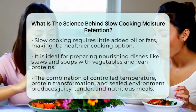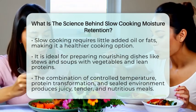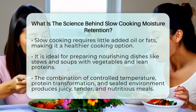In the end, the science behind moisture retention in slow cooking is about controlled heat, the transformation of proteins, and the sealed environment of the cooker. All these factors work together to produce tender, juicy, and nutritious meals that are perfect for wellness and healthy eating.